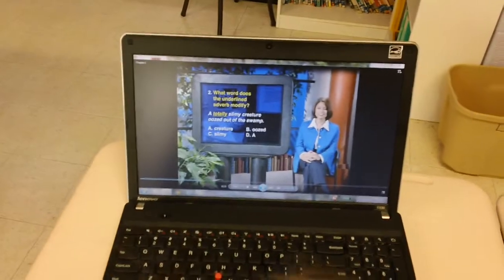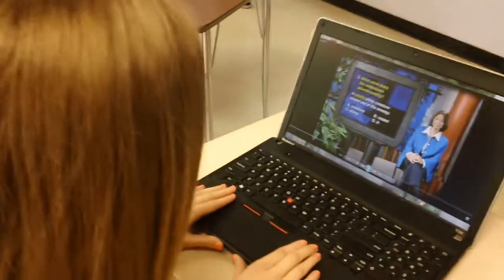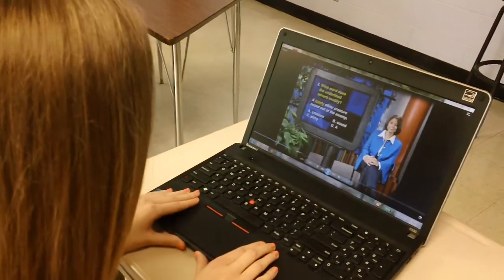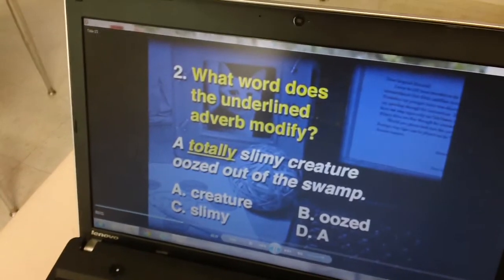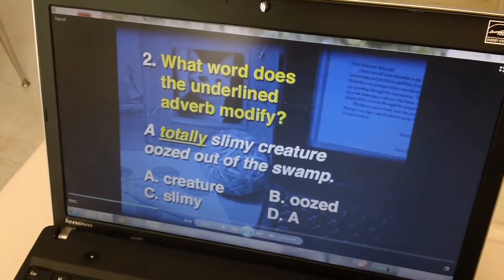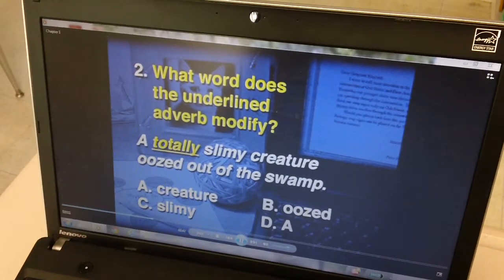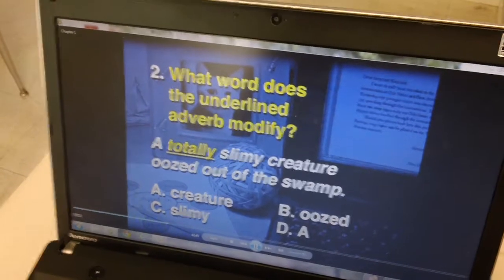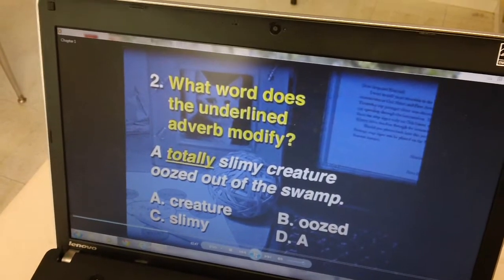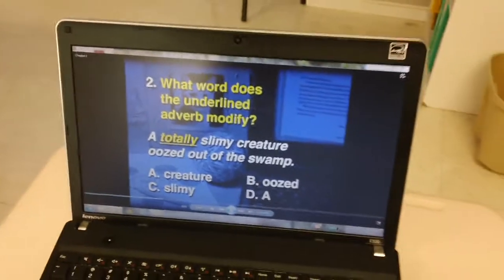Amanda, what have you got up there? Sometimes, when we review for a language test, we use MindJogger. It's a really fun way to review. Today, it's on Mrs. Machemer's laptop to save some time. Question 2. What word does the underlined adverb modify? A totally slimy creature oozed out of the swamp. Great question. Okay, we get the idea there. And normally that would be up on the whiteboard for the whole class to do at the same time.